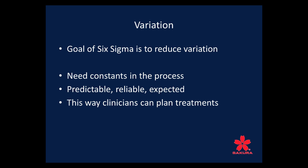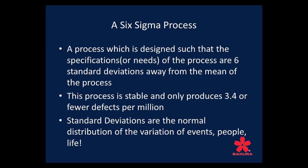And what Six Sigma does is try to stabilize your process and have constants in your process. Predictable, reliable, and expected. This way clinicians can plan their treatments, pathologists can plan their day if they know exactly within a range when their slides are going to be ready, when their special stains are going to be ready. So the goal of Six Sigma is reducing variation.